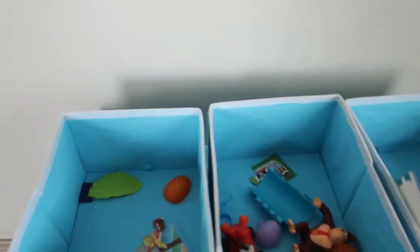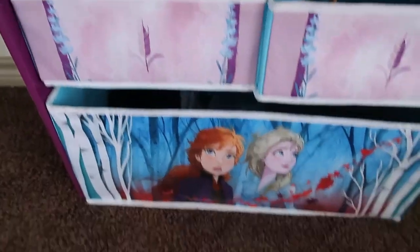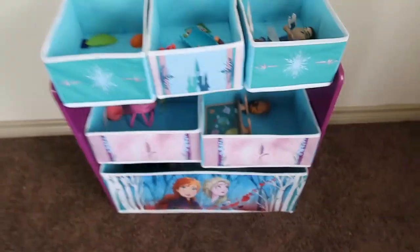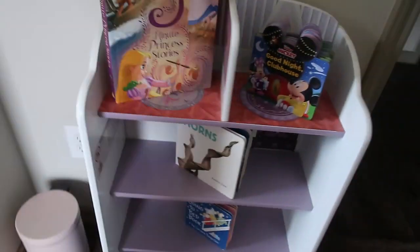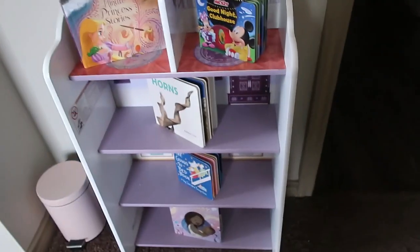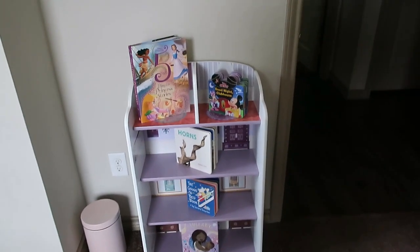It comes with three little small bins up here at the top. And then it has two medium-sized ones here in the middle and then the large one at the bottom, which is Elsa as well. And then we have the bookshelf. This is Elsa's bookshelf and it has the cute little characters on the side, just a place to put her little books. She doesn't have that many, but, you know, we'll collect.